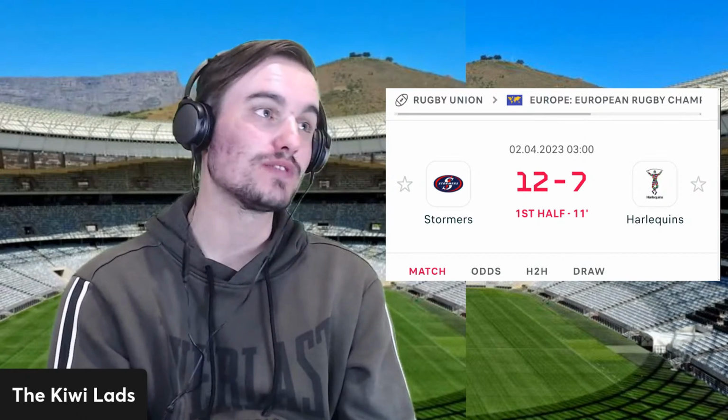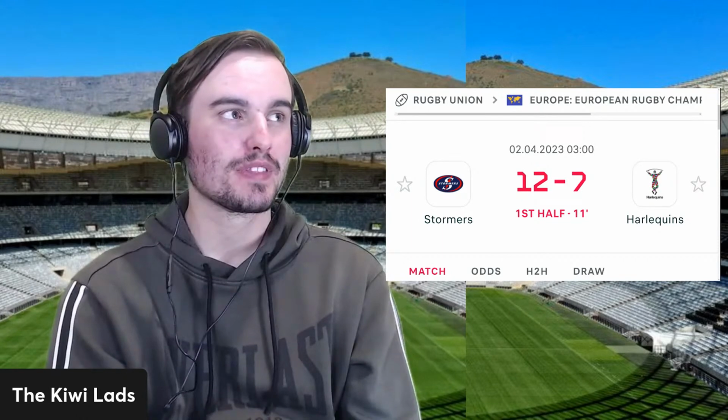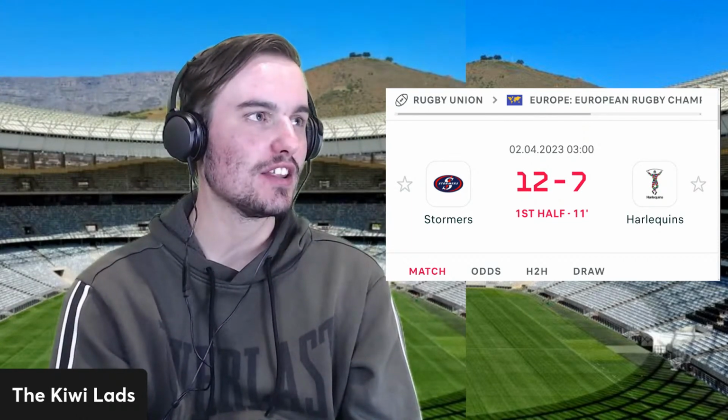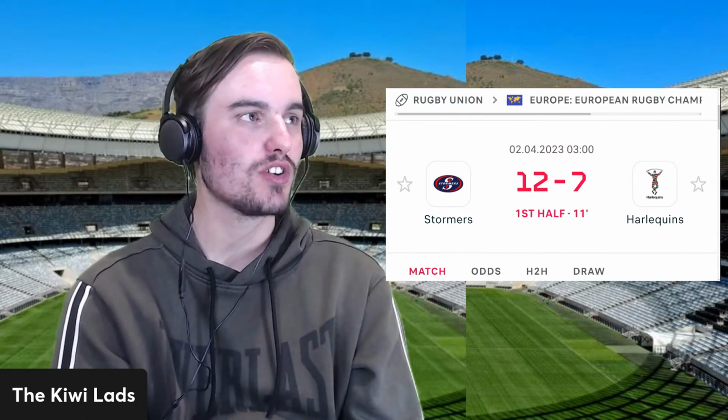Is that a knock-on? They've said it's gone backwards, but Kit's off on the ball. He's lost his footing, didn't quite manage to get it. Danny Kerr, though, now looking for a box kick of his own near the halfway line, just inside of his own territory.